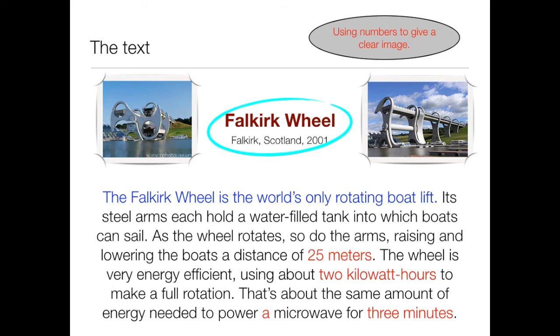That's great. But to tell the truth, I have no idea what that means and whether that is a lot or just a little. However, in the next sentence, the writer makes a comparison to an everyday object, that is, using a microwave, so that makes it a lot easier to understand.